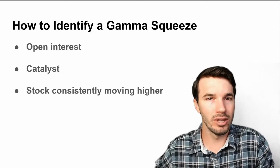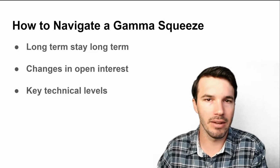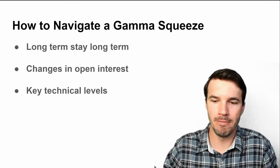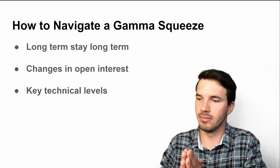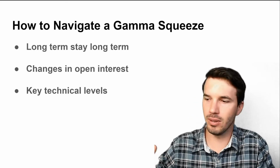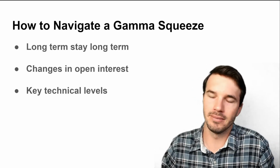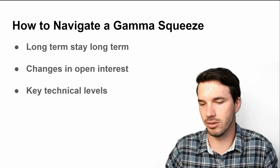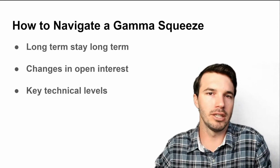So let's say that we think a gamma squeeze is happening. What's the next step? How do we navigate this gamma squeeze? Well, if you're a long-term investor, my personal opinion, if you're long-term investing in a stock, you have a 2, 3, 5-year bullish thesis for the stock, I wouldn't mess around with a gamma squeeze. I just ride it out. If it makes you a profit in the end, it makes you a profit.